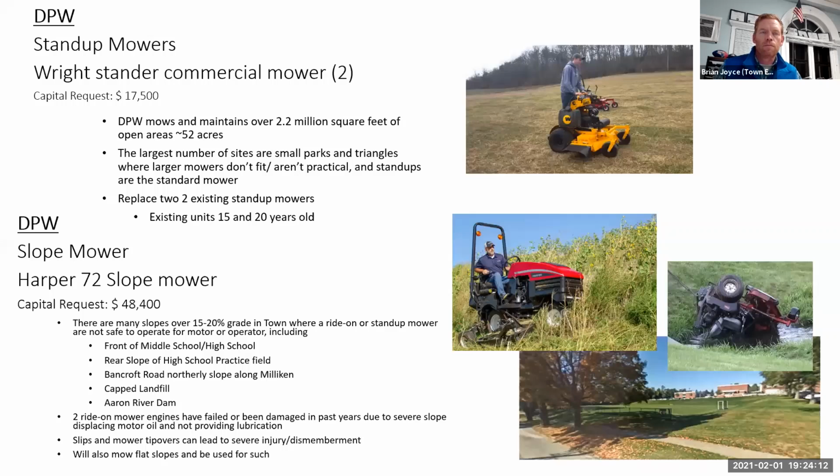These are kind of the workhorses, the mules of our mowing operation. We have 2.2 million square feet, open area, 52 acres. The largest number of sites, not the largest area, but the largest number are those small triangular, small parks, things that a larger unit won't go on. The guys drive around, hit it with a stand-up mower, and then move on to the next site. You've seen these around town. It's the two stand-ups, and the capital request is for two at a total price of $17,500.